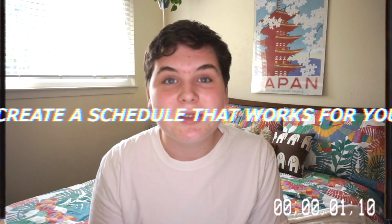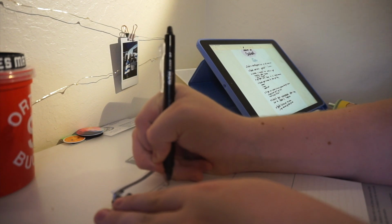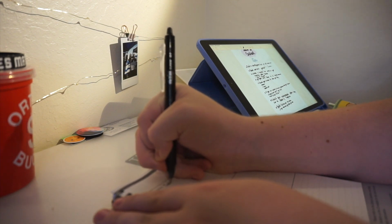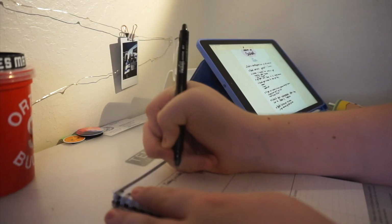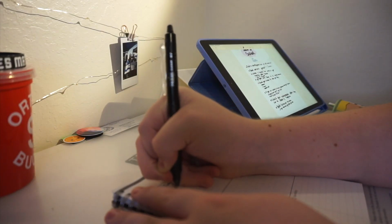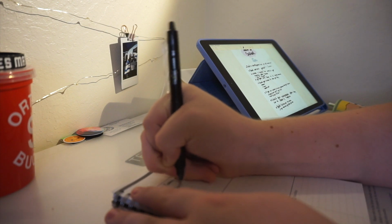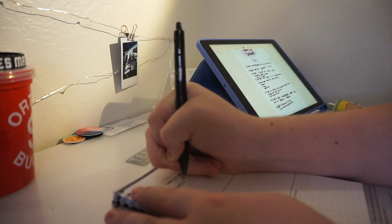Create a schedule that works for you. This is one of the most important things ever. I personally have a planner that I use every single day, and I schedule out a filming day every week, and I plan out a video normally the day or two before. And so I just use this planner. It's from Target and it's really cheap. I think it was like $10. I'm not sure. It's a really good price and it works out really well and it's nicely made. It's perfect for all my needs.